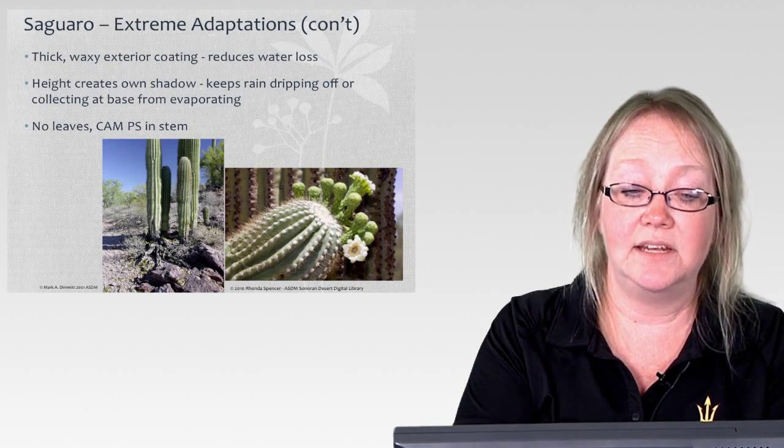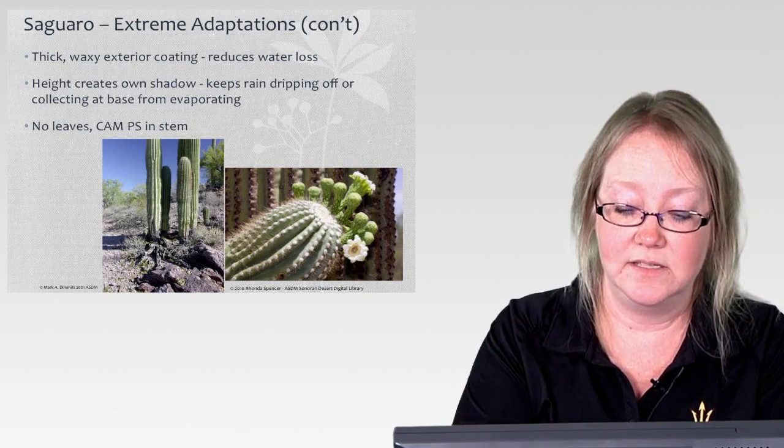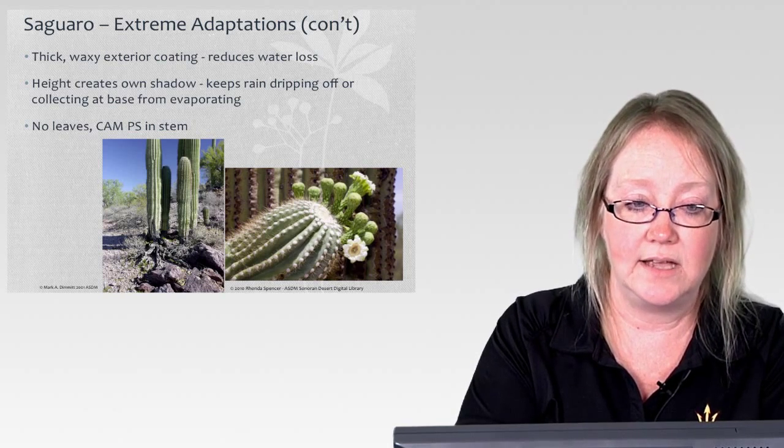No leaves, and CAM photosynthesis once again in the stem. So that's the Saguaro cactus.